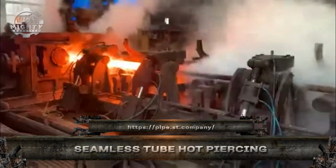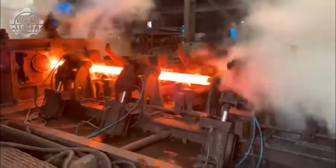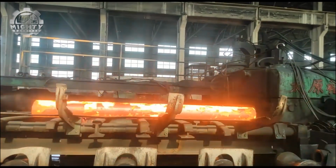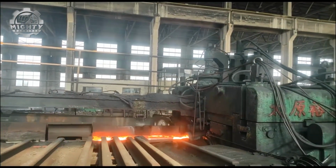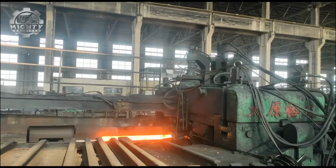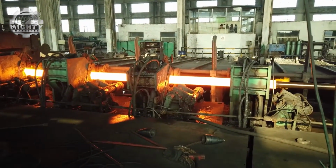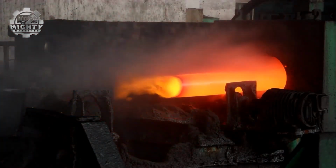Watch solid steel bars transform into seamless tubes through the power of hot piercing. Heated to blazing temperatures, the bar is pushed between rotating rollers while a piercing mandrel punches through its core. The result? A perfectly hollow, high-strength tube with no welds, no weak points, just smooth, uniform structure from end to end.